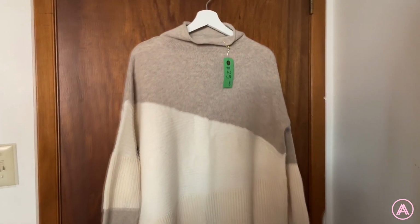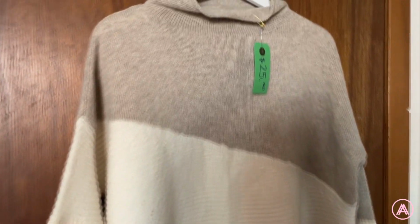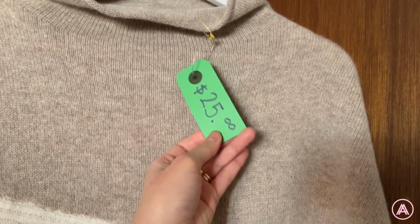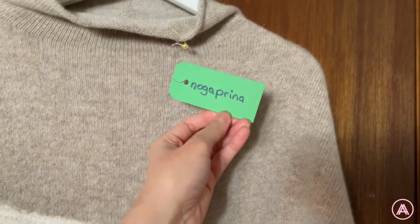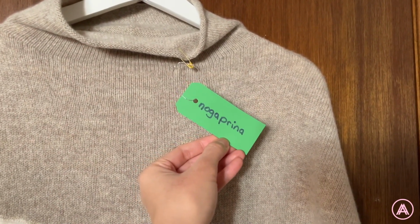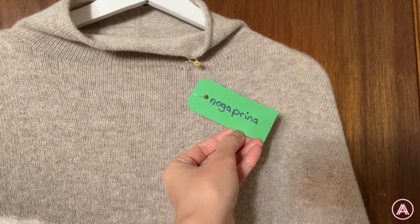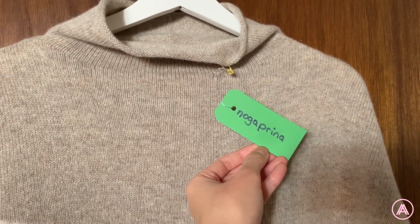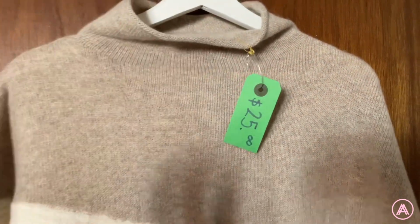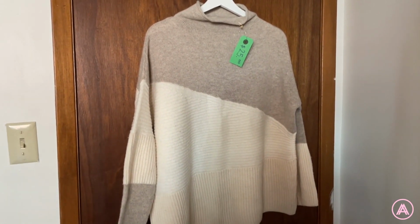I found this really unique sweater from the vintage market. It's neutral, but has such an interesting flair. So it is priced at $25, but I haggled it down to $20, and it is from the store Nogaprina. I actually met the owner and she is really awesome. She also sells jewelry, so you can follow her on Instagram. It's at Nogaprina. Oh, and the brand of this is French Connection. I mean, French Connection sweater for $20. That is such a great deal.